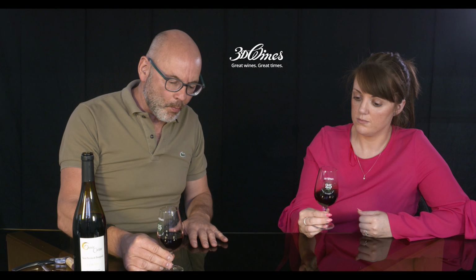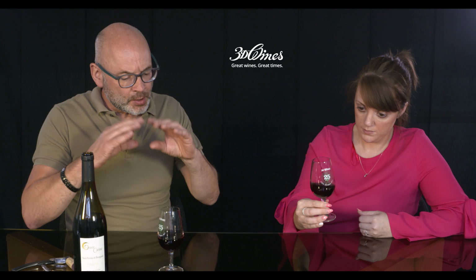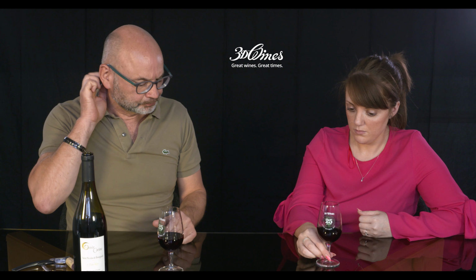Then if we taste it, you expect it to have that real freshness. But again, that earthiness comes through, but also lovely dark fruits, quite, I would say, more blackcurrant, a little bit of plum in there, but again, leafy, savoury character. So this won a silver medal recently at the International Wine Challenge, so it's highly regarded.